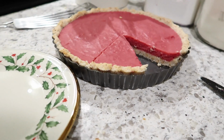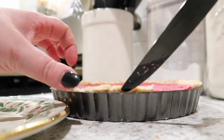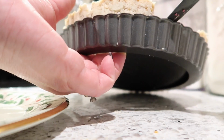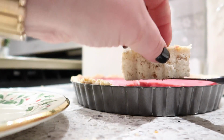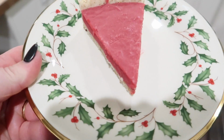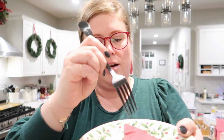Okay, we're getting ready to serve up the cranberry curd tart on one of my Christmas plates. Adam already had a slice. He said it was pretty good, so let's see. All right. Not bad, not bad. Very festive. I mean, it turned out really pretty. I gotta tell you, it was a lot of work.